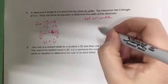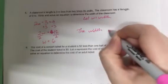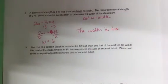So the width is 6. Look for units, meters.